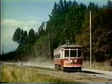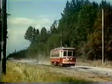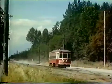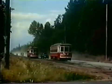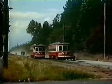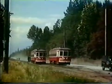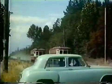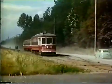Going into another siding, and again there will be the exchange of the staff from the other car. All the equipment we've noted thus far in this film are the J.G. Brill cars. These were built in Philadelphia, Pennsylvania, and were renovated, however, in the Kitsilano shops in Vancouver.